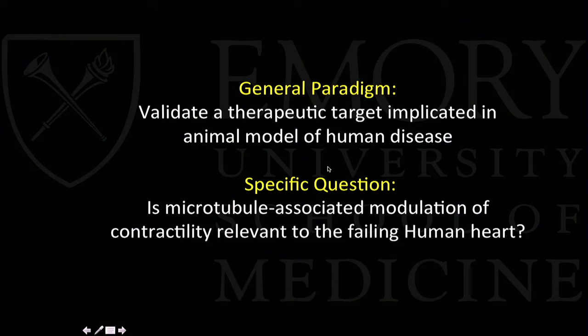Validate a therapeutic target implicated in animal model of heart disease. As I mentioned, there's 30 years of transgenic mouse studies and knockout studies, and I think they're great. And what we need is to find out, do they have applicability to human? And we need a tool to do that. And I think human heart tissue is one of those tools.